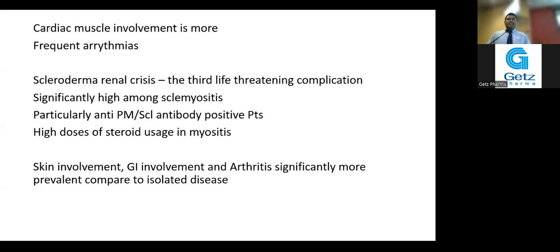That could also, some authorities suggest, be contributed to by the liberal use of steroid in myositis, because we all know if you have scleroderma, you have to be extra cautious about putting somebody on higher doses of steroid because of the risk of renal involvement. However, when there is myositis, we sometimes have to use higher doses of steroid to prevent life-threatening complications of myositis. So when you are using higher doses of steroid to manage myositis in the background of scleroderma, renal crisis is a concern. In addition to these things, even if you look at the other domains such as skin involvement, GI involvement, and arthritis, which are all prevalent, the morbidity is significantly higher in the overlap situation.